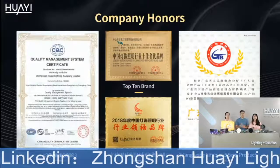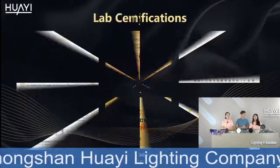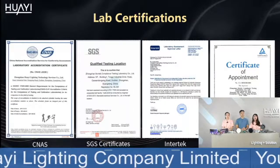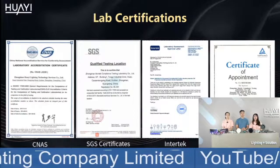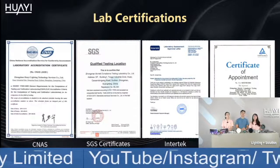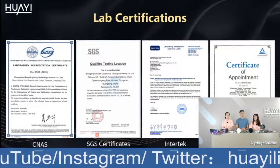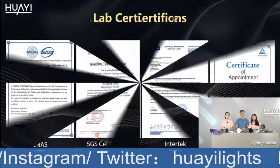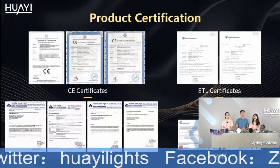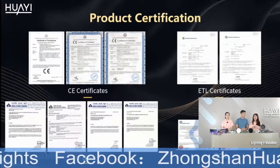The company is ISO 9001 certified. Moreover, Huayi is the first company to have a national laboratory in Guzheng. Our testing reports are admitted by international testing parties like SGS, TUV, and etc. This is critical for quality control. With the lab, we have registered our products with certificates like CE, ETL, BIS, RCM, and so on.